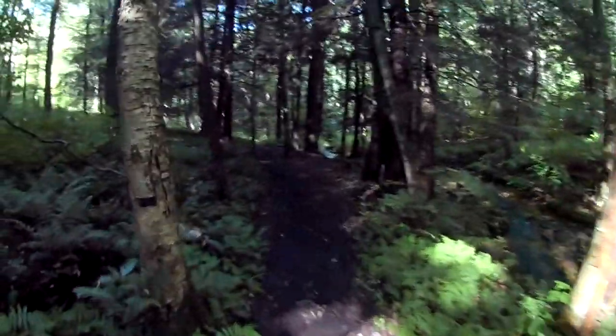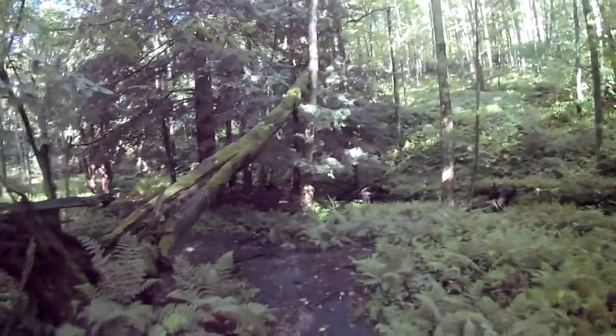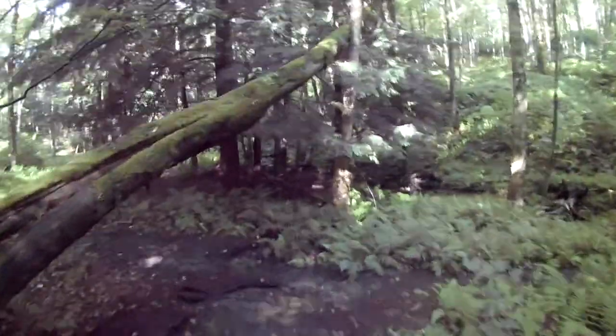Now at this point, we're going to follow the Morrison Creek Valley. We're going to cross over the creek a couple different times. We're going to walk through some really interesting rock features, but we're going to follow the creek most of the way, and it's a beautiful little babbling brook. Eventually we'll speed up a little bit once we get closer to the bottom.